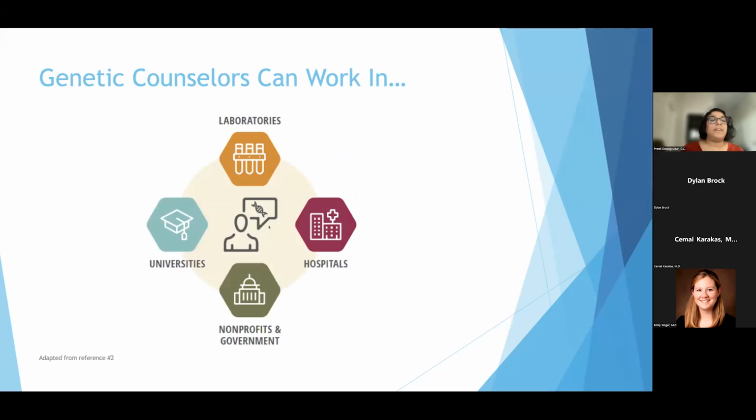And then the other thing is that genetic counselors can work in a lot of different areas. Traditionally, I think we've worked in universities and hospitals, but increasingly you can find us in laboratories, nonprofits or government. And also, I think more recently, we are being seen in marketing and startups. So really, there's a lot of opportunity there.